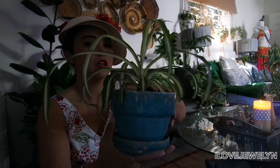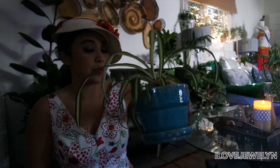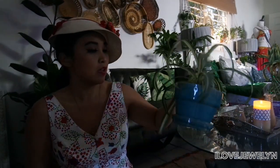I have my baby spider plant. This is actually a baby I propagated from my mother plant. And it lives in a planter that I got, I think, from Ross in Las Vegas about two years ago. So on this side of my love seat, I decided to put my other variegated rubber plant in front. So they're on both ends of my love seat. I love that so much.